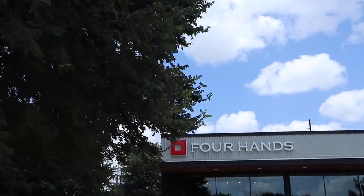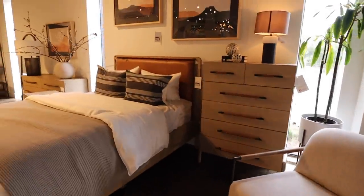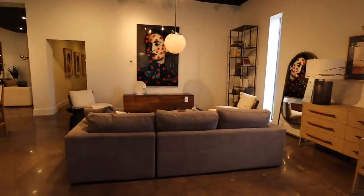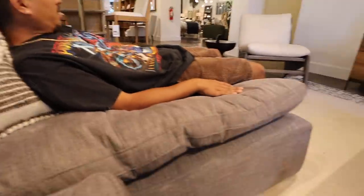So now we are at Four Hands Home, and it looks luxury. It looks fancy from the outside. It says it offers a wide selection of pieces and styles from all over the world. So rustic, reclaimed, traditional, mid-century, contemporary, and more. Comfy. Oh, that's nice, huh? Yeah.